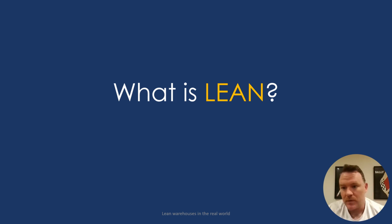So what is lean? Well, Richard explains that the concept of lean comes from the manufacturing sector, more specifically the automotive industry, and is very much associated with Toyota and the Toyota way. Lean is now being applied not only in manufacturing, but also within the public sector and supply chain.